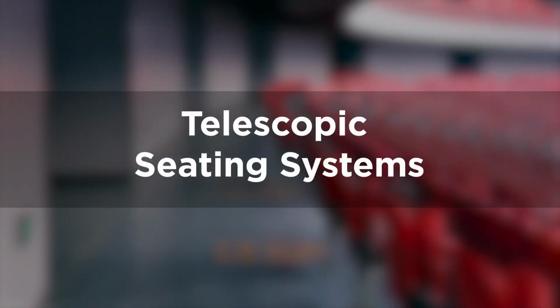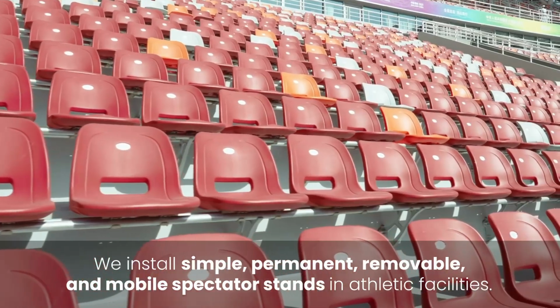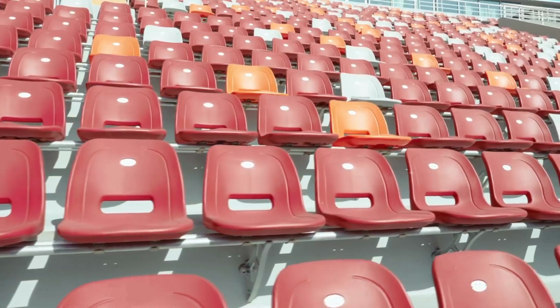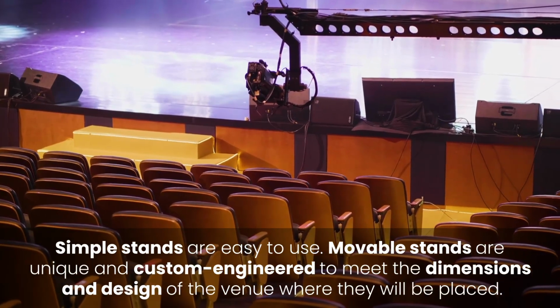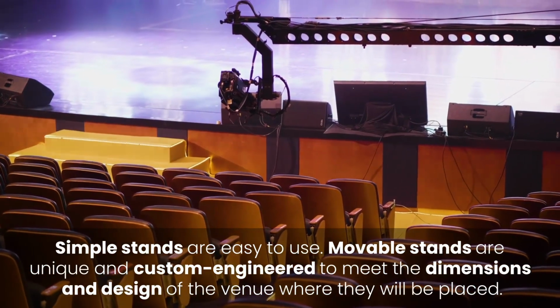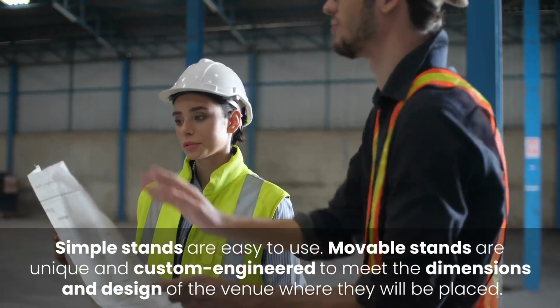Telescopic seating systems. We install simple, permanent, removable, and mobile spectator stands in athletic facilities. The majority of the stands may be used both indoors and outdoors. Simple stands, as the name implies, are easy to use. Movable stands are unique in that they are often custom engineered to meet the dimensions and design of the venue where they will be placed.